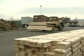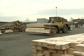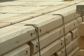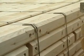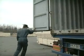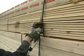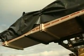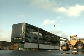The contents of a delivery vary according to the customer's wishes, from a log frame to a complete set. Containers are an economical and effective means of transportation. A container is packed carefully to prevent the contents from moving about during shipping. The glazed window and door elements are also packed carefully.